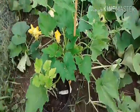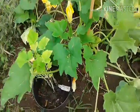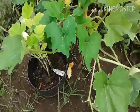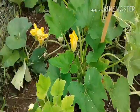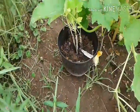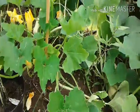This is my little zucchini area. I had one zucchini so far, which is crazy. I thought I would have more by now. I did plant this kind of late, but still, nothing. And my zucchini that's in the pot, right there, it's starting to look better. It was dying.